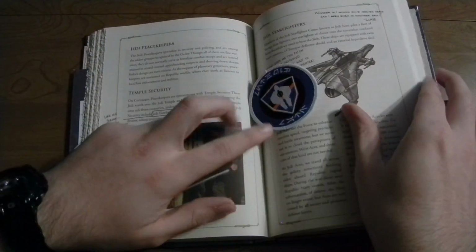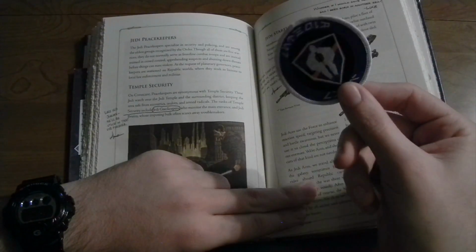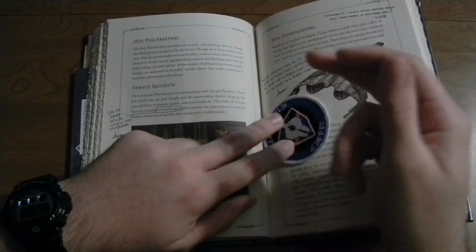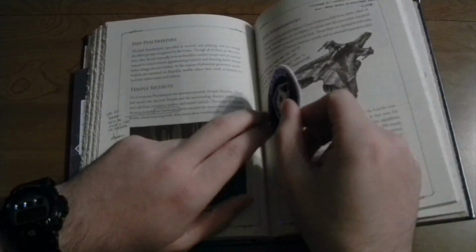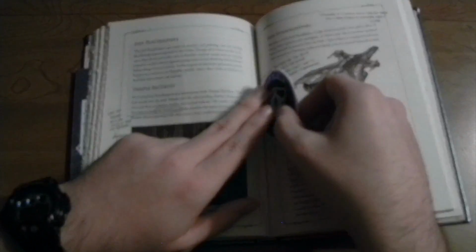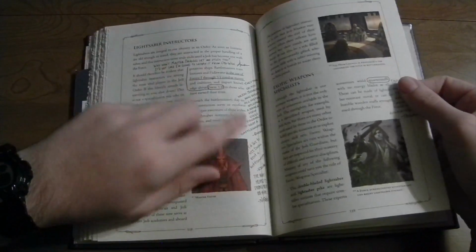And then you can become Temple Security. And then this is a Jedi Starfighter patch. And this was given to Anakin Skywalker after he defeated the Trade Federation in the first episode. It goes into how you don't have to be a Guardian, you can be a Starfighter too. And all the different types.